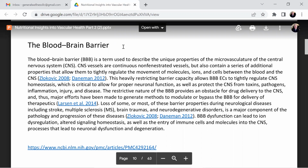These drugs, the body is keeping these chemicals out, rightly so. Of course, they're trying to get them in through the central nervous system, and thus major efforts have been made to generate methods to modulate or bypass the blood-brain barrier for delivery of therapeutics. I would not recommend that. Loss of some or most of these barrier properties during neurological diseases, including stroke, multiple sclerosis, brain traumas, and neurodegenerative disorders, is a major component of the pathology and progression of these diseases. Okay, well, they're saying it.